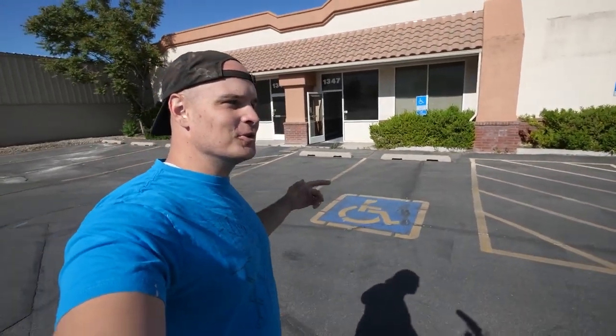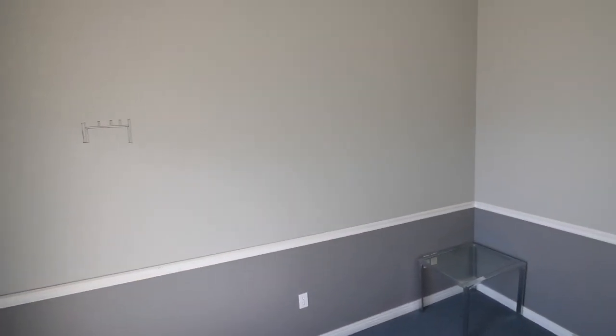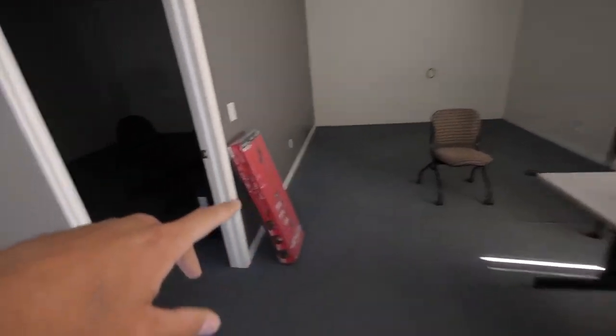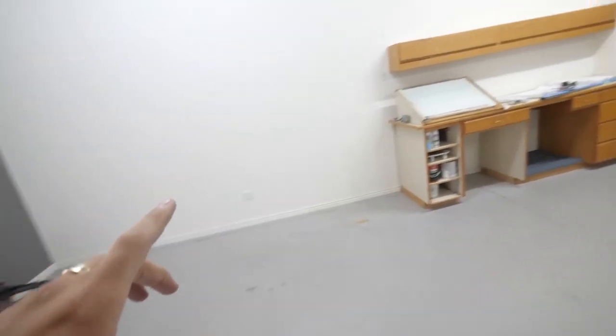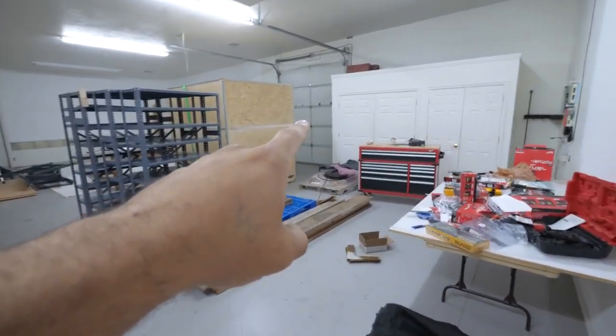Let me give you a little tour just so we can remember how it was when it all started. Coming in through the front door here, we have a small kind of little greeting room. We're gonna knock out this wall here to kind of expand things. In here is where we're gonna have all of our computers. In here, probably printers, kind of a break room area. But out here is where the magic happens. Big, wide open area. We have a garage door over here.